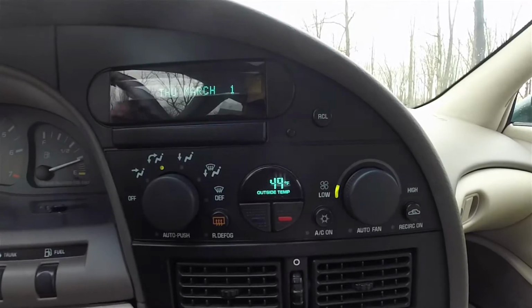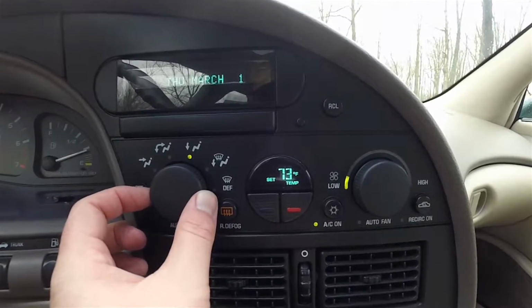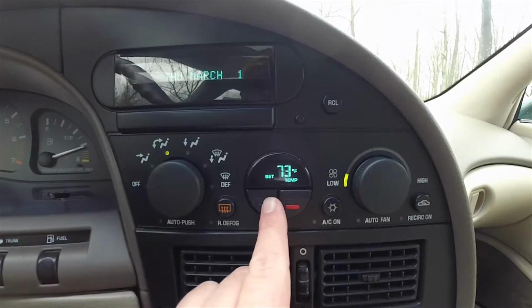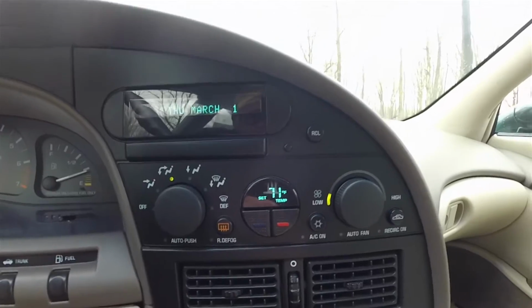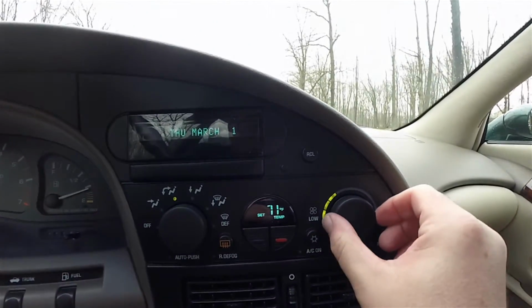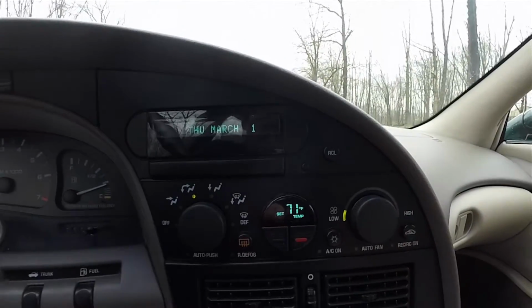And moving down, you do have dual zone climate control. It is automatic climate control. The passenger control controls air temperature on the door. You do have a digital readout screen that displays both cabin temperature and outside temperature. And LED lights display the position of the fan speed.